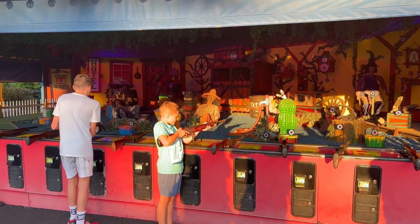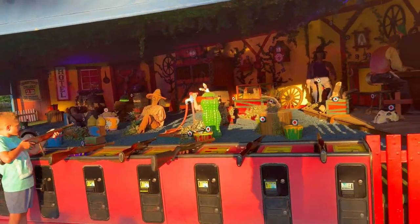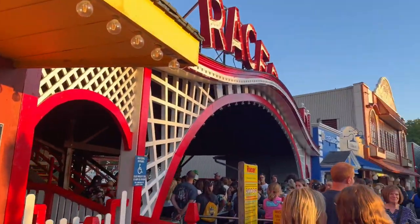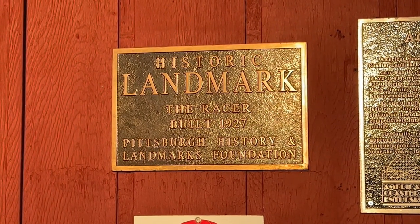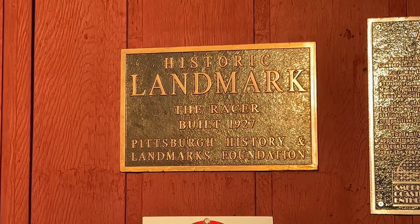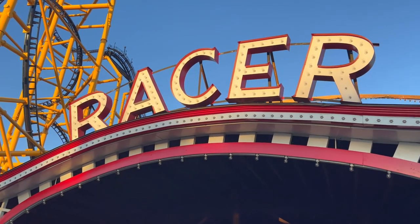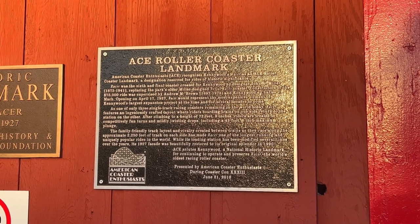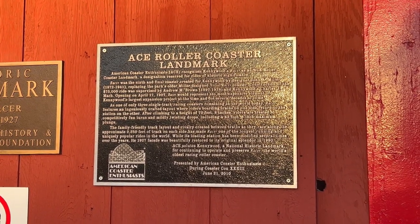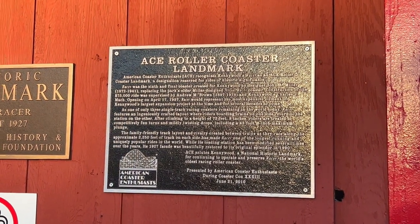So this shooting gallery here shoots water right back at you, and I'm standing in line for the racer and I got squirted real bad. Another coaster designated as a historic landmark. The racer was built in 1927, so it's a little bit younger than Jack Rabbit, but still a neat little piece of history that Kennywood has. The racer is also an ACE roller coaster landmark, which doesn't really mean much to anyone except us coaster enthusiasts, but I mean, it's a cool designation.